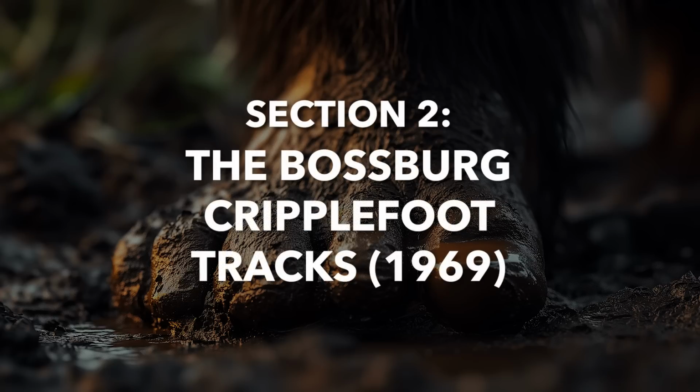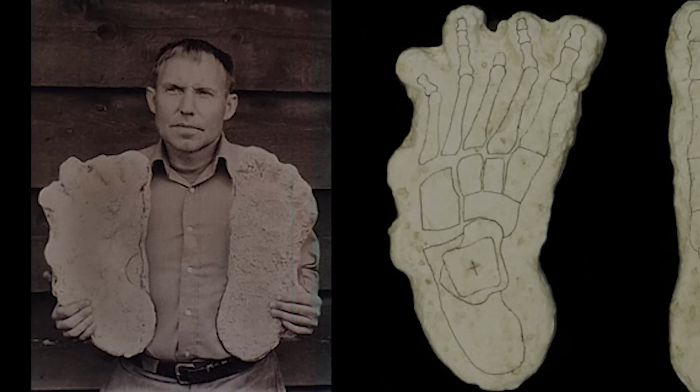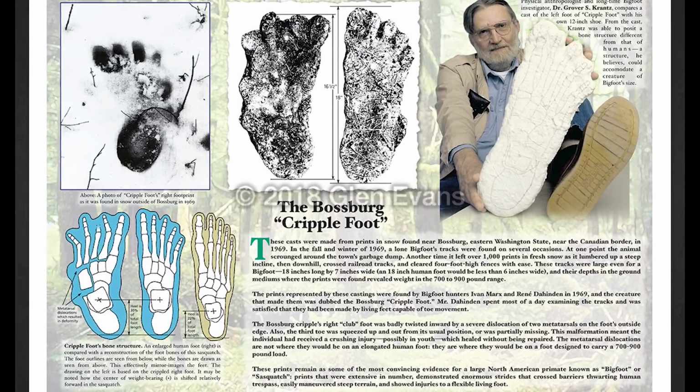Section 2. The Bossburg Cripplefoot Tracks, 1969. The Bossburg Cripplefoot tracks are among the most analyzed and debated, primarily because of their unique deformities that strongly suggest authenticity.